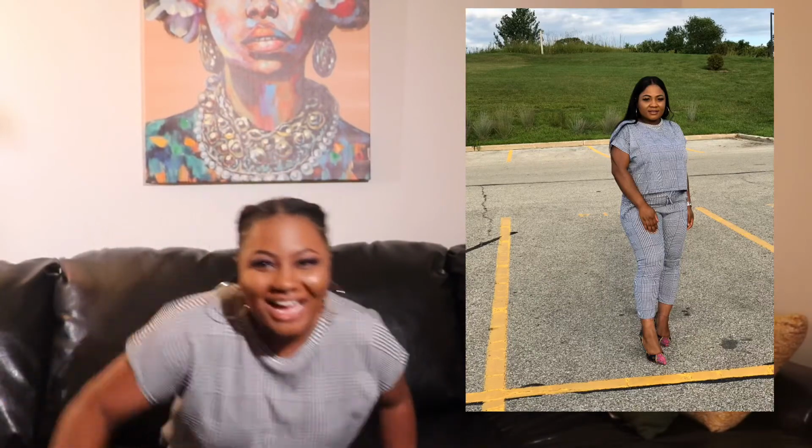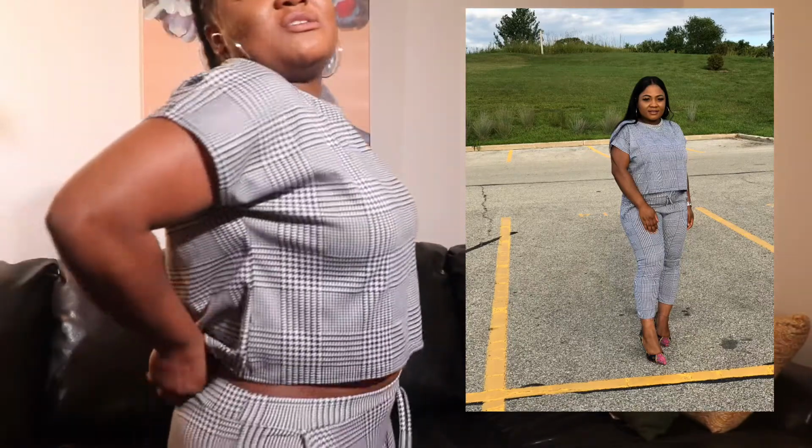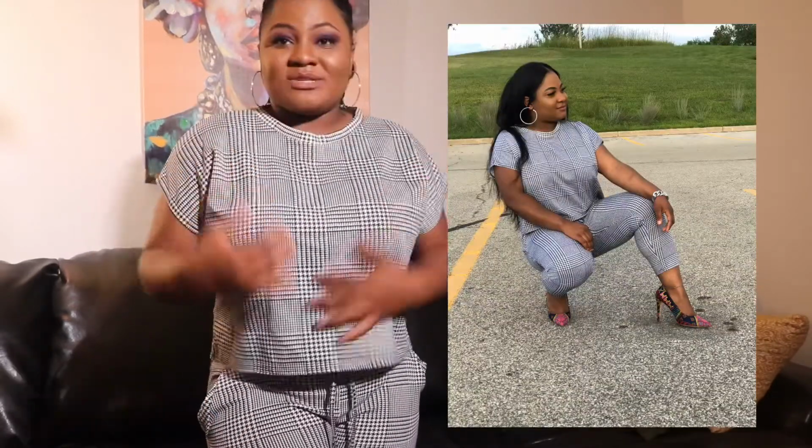So this is the first outfit. It's a 3/4 pants. I'm gonna turn it around so it doesn't really go up, but the blouse is fire. The fabric is really good. This wasn't expensive. I think it was like $20 or less than $20.